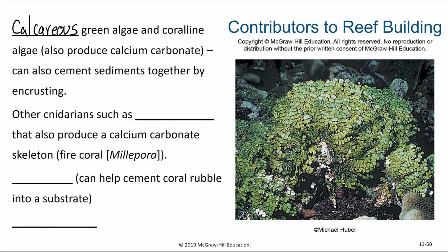There are some other cnidarians, such as hydrozoans, that can produce a calcium carbonate skeleton that might also contribute to reef formation. Even sponges can play a role in cementing the coral rubble together into a solid substrate. Also, bryozoans, which are colonial lophophorates, can end up contributing their calcium carbonate tests to the sediments as well. All of these can be combined together to allow the reef to grow taller and taller.